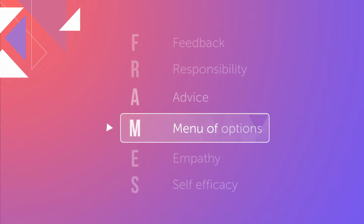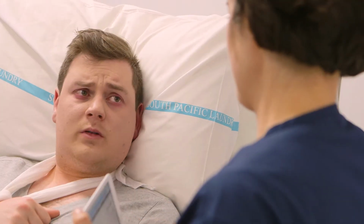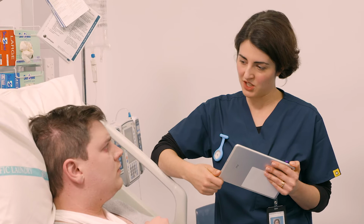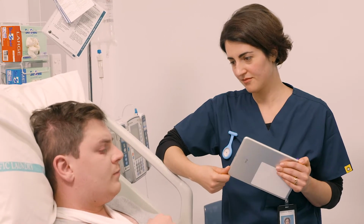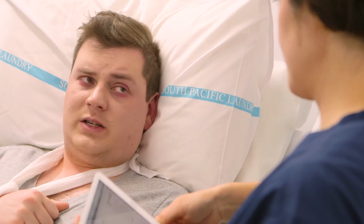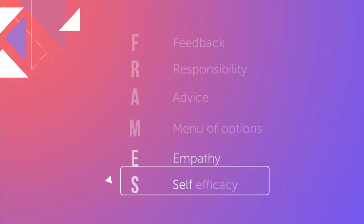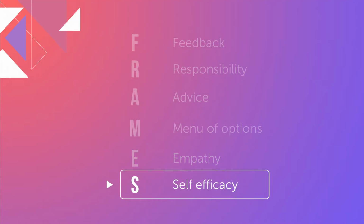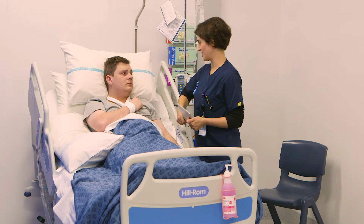A menu of options to promote personal choice was offered. Would you consider talking to someone about it? Not right now. I can give you the phone number for the Alcohol and Drug Information Service and you can contact them for some confidential and free advice. Throughout the brief intervention, the nurse expressed empathy. My ex won't let me see my son. That must be hard. Support for self-efficacy was provided to instill optimism. It's good that you're considering it. I'll get the details for you now. Thanks.